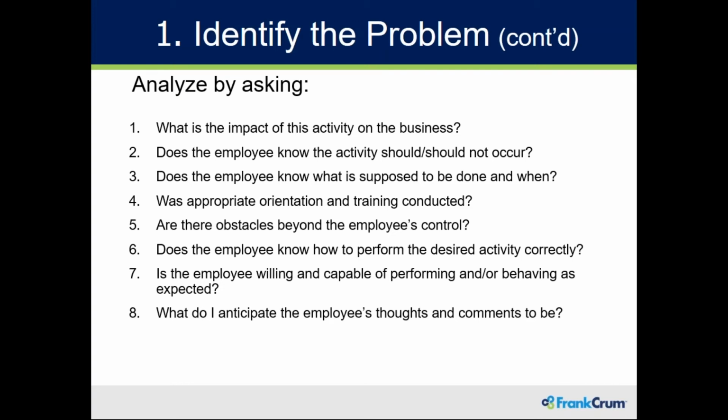What impact does it have on the business? Does the employee know the activity should or should not occur?